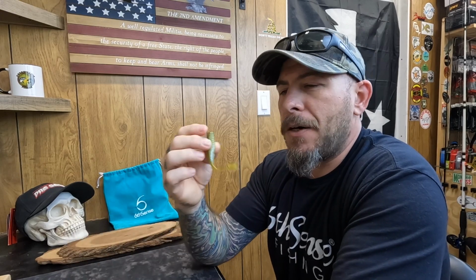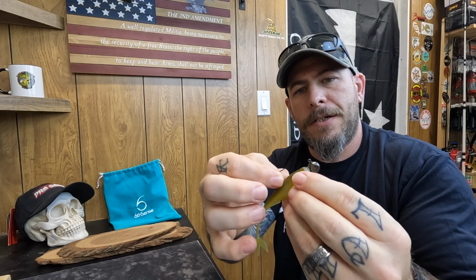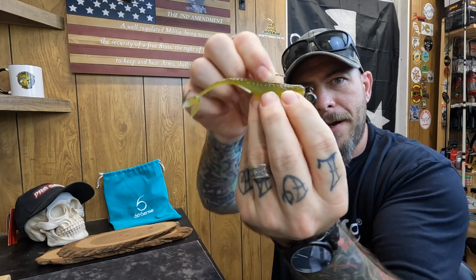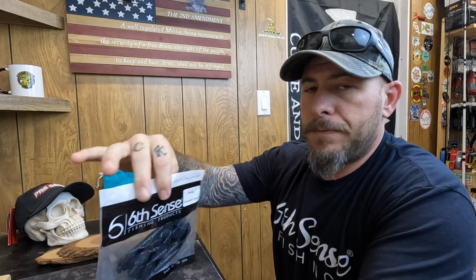I bet if I just put this on a regular jig head, let's see. I have something over here. It kind of sort of fits the bill. One of the little jig heads that I make. But if I were to put this just on the jig head and kind of bounce this thing across the bottom, I bet it'd do just as well. This is a cool little bait, the Juggling Minnow. Yeah, I might look into buying some more of these. These are cool looking.